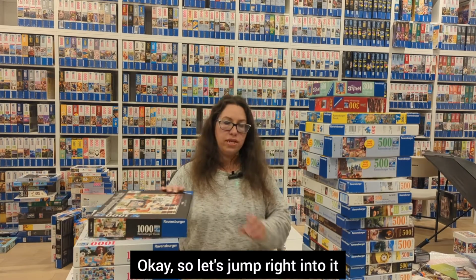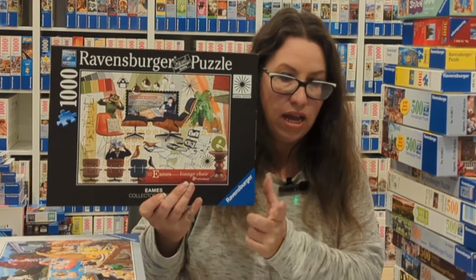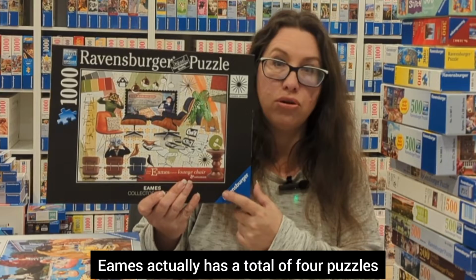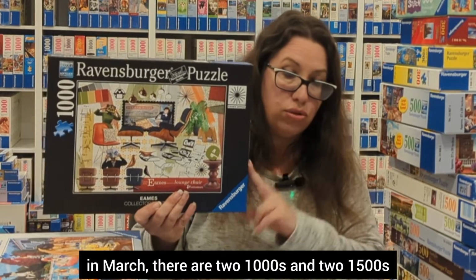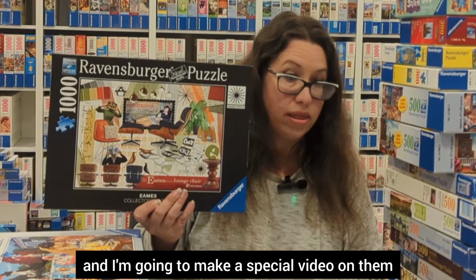Okay, so let's jump right into it. We're gonna start with this one. This one is called Eames Design Classics. It's by Eames Office from 2021. Eames actually has a total of 4 puzzles, and I've done all of them. I've done one in March. There are 2 1000s and 2 1500s, and I'm gonna make a special video on them.